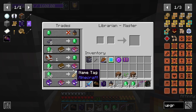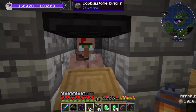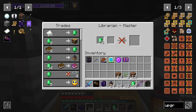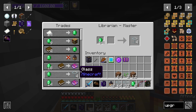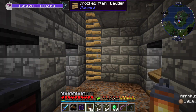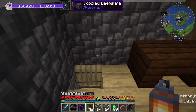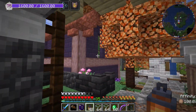Feather falling max. Yeah, not a great deal. This villager is not brilliant, I'll be honest. You, however, I would like some of your glass and your lanterns. And you, give me some of your lanterns and your glass. Lovely. That should do me. Right. Let's... Yeah, I don't think I need anything from any of these guys.